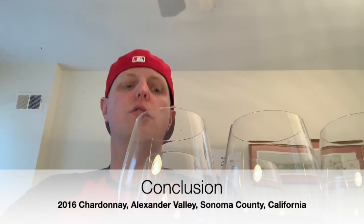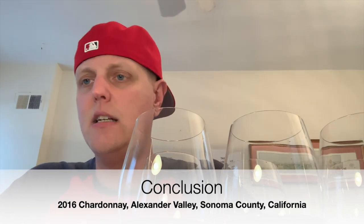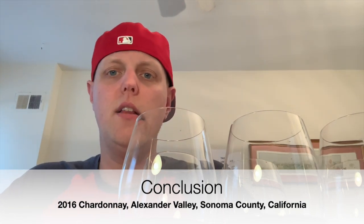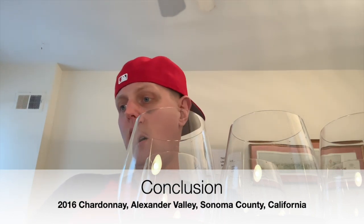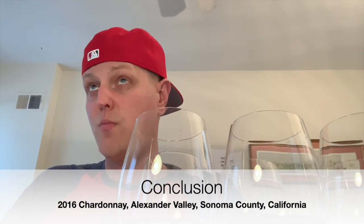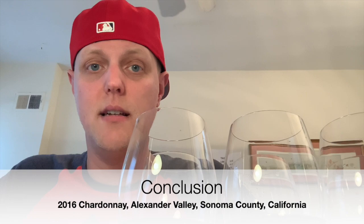Final conclusion on wine number 2, I'm gonna call this a 2016 Chardonnay from California in the United States of medium plus quality. From, let's say, Sonoma County, pretty warm. So let's say Alexander Valley, because it's a little bit of a warmer place in that county.